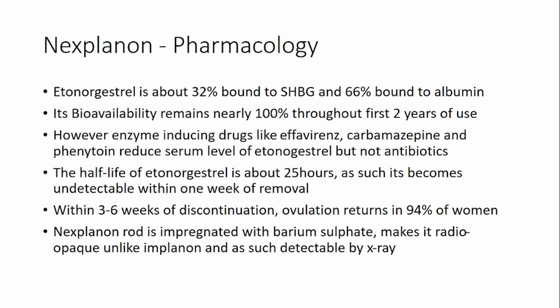The half-life of etonogestrel is about 25 hours, and as such, it becomes undetectable within 1 week of removal. So what does it tell us? This tells us that when the implant is removed, there is a rapid return to ovulation and conception. And actually, studies have shown that within 3 to 6 weeks of discontinuation of this method of contraception, ovulation returns in about 94% of women.